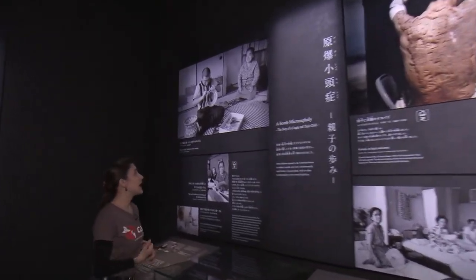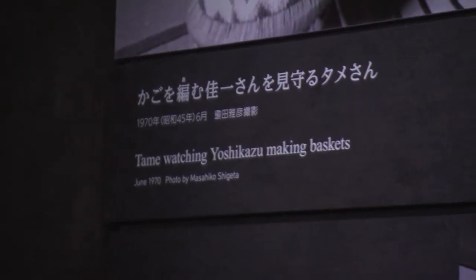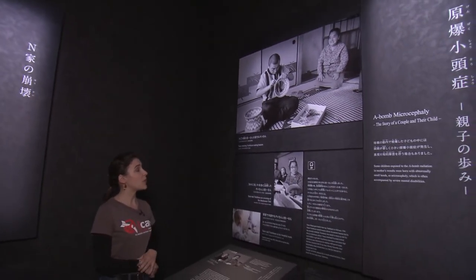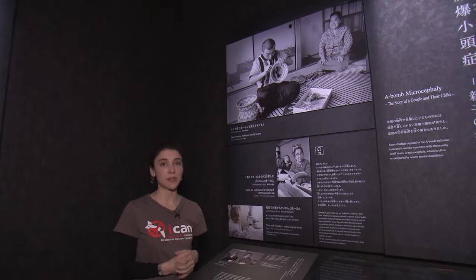And here we have a panel describing what happened to some people who were in the womb when they were exposed to the atomic bombing. They were still in their mother's tummies. Many of them were born with a condition called A-bomb microcephaly. So their heads were born smaller than normal, leading to various physical and mental disabilities.